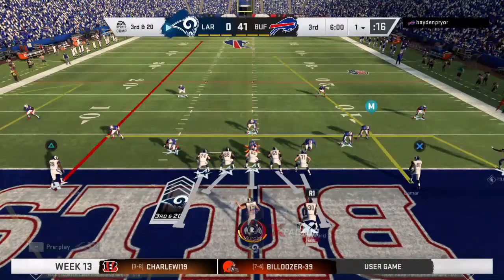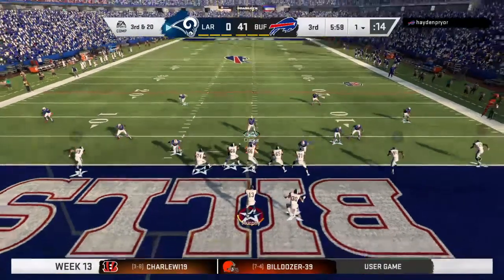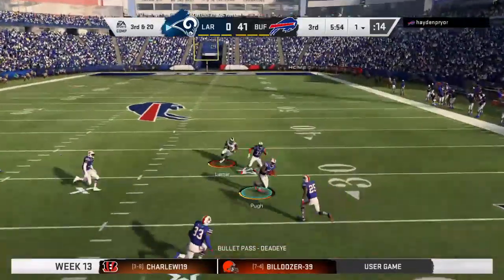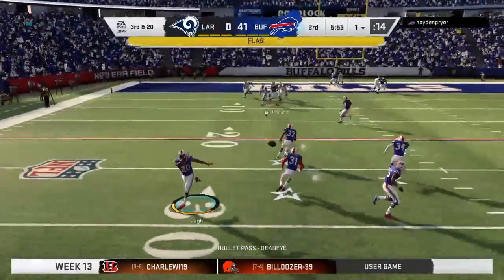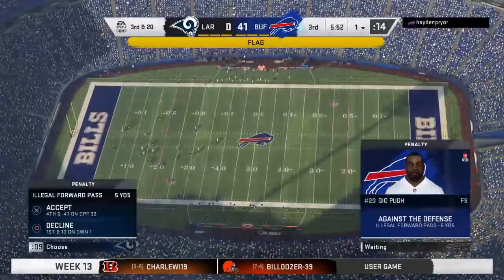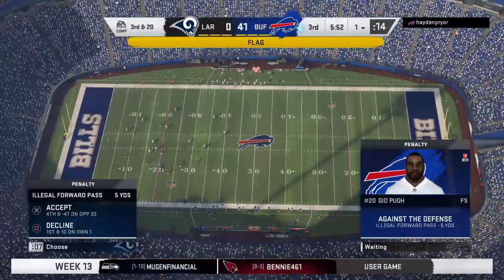Hey, zoom. Got to be careful here. Backed up this deep on third down. And my goodness, another interception. Picked off around the 27. And that's going to wind up incomplete.